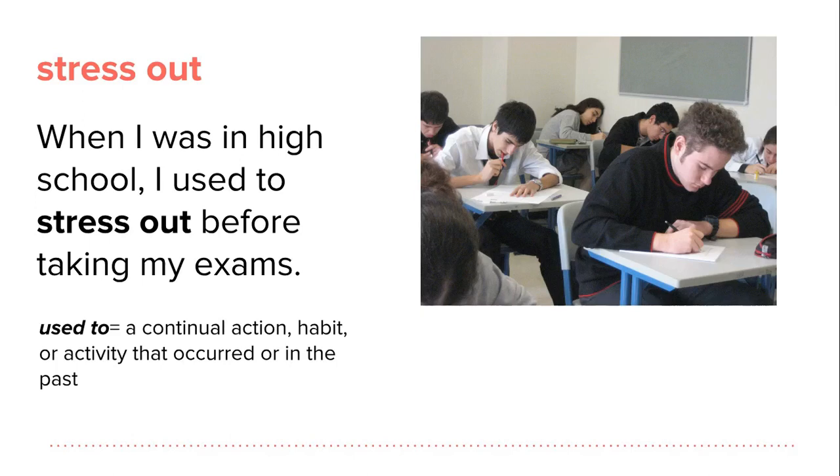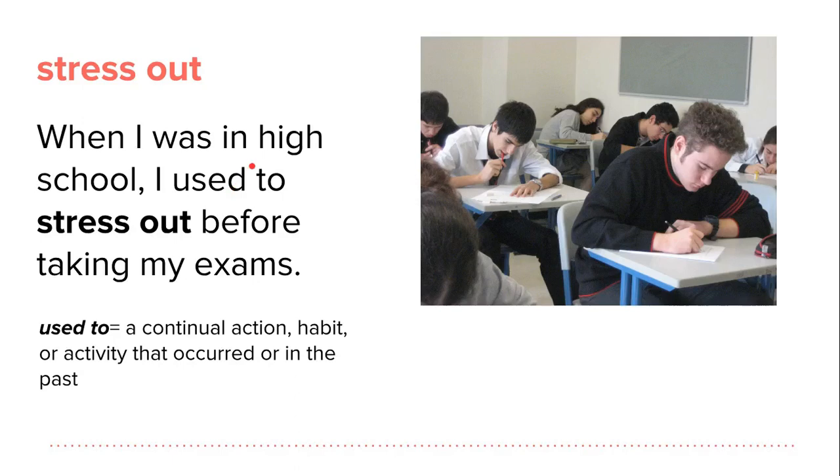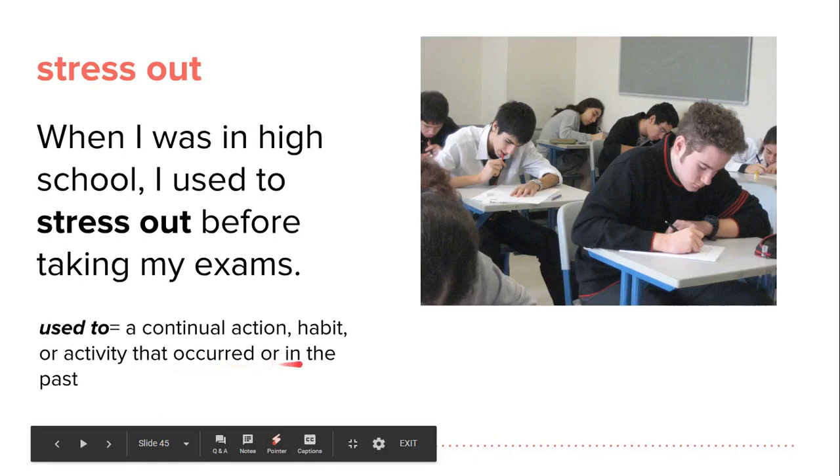And here's something that we can learn in English too. Used to, which is different. It sounds like use to without the D, and it does. In our pronunciation, we'll just say used to, even though we write ED. And used to is a continual action, habit, or activity that occurred in the past, or it's something that happened in the past. Like I used to take piano lessons, but I do not anymore. I used to play guitar, but I don't anymore. Or I used to do something. It's something that maybe has stopped now, but was a past activity, and that's used to.